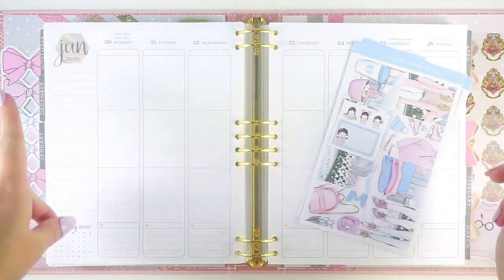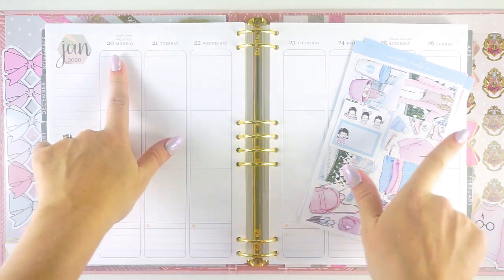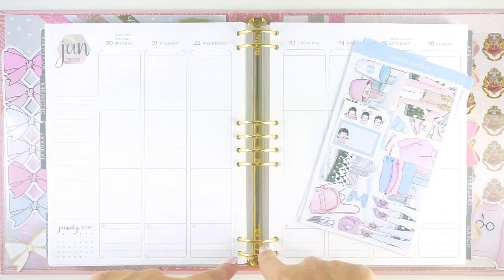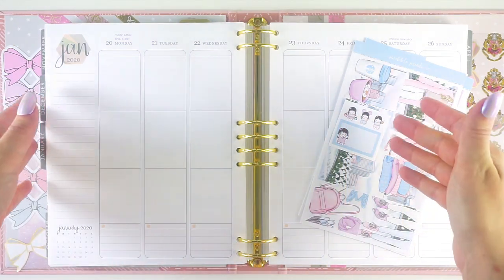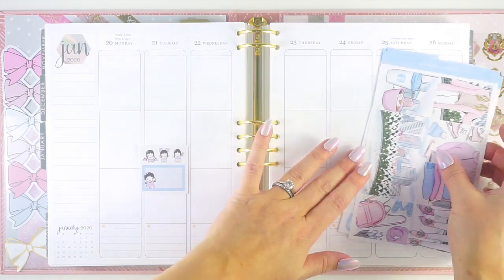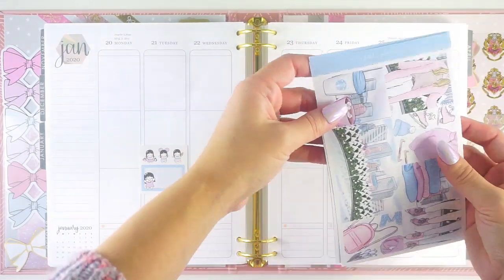Today I'm going to be planning the week of January 20th in my Erin Condren vertical neutral. It is the binder, which is the same layout as the coil, it's just in binder format. I say that every single time, but you never know. I still get questions about using the binder.